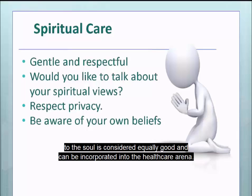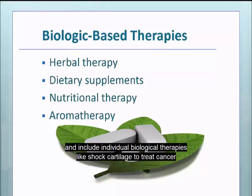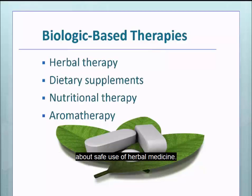Biologically based therapies use naturally occurring substances and include individual biological therapies like shark cartilage to treat cancer or glucosamine to treat osteoarthritis. It can include diet therapy and herbal medicine. Online information sources are not always reliable, and a patient may need some teaching about safe use of herbal medicine.